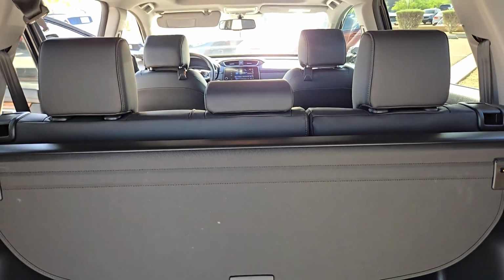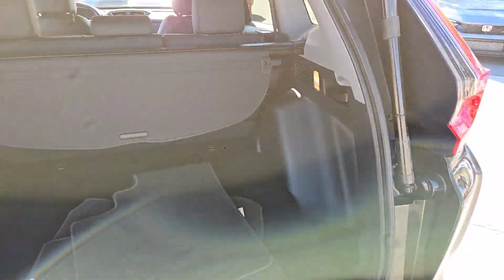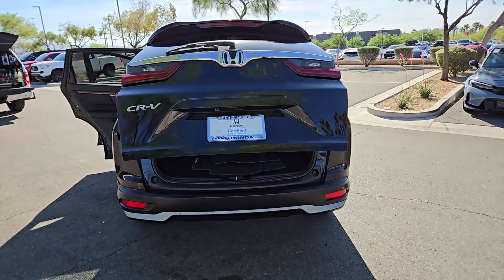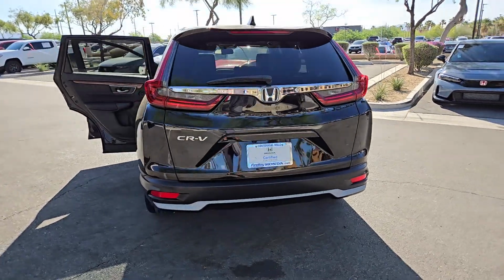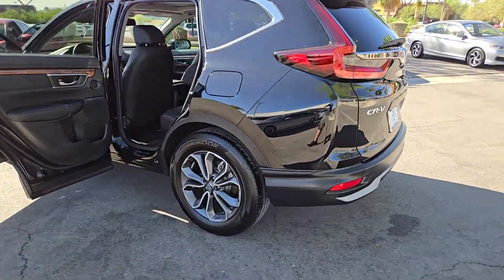These are just some of the great options this vehicle comes with: Apple CarPlay and/or Android Auto, pre-collision system, sunroof, moonroof, keyless entry, power passenger seat, heated mirrors, adaptive cruise control, backup camera, power liftgate.